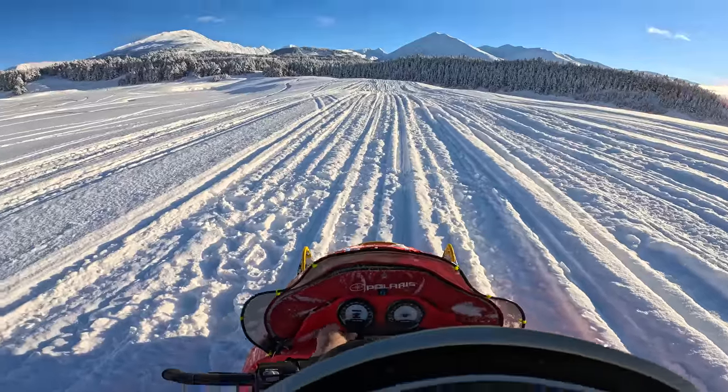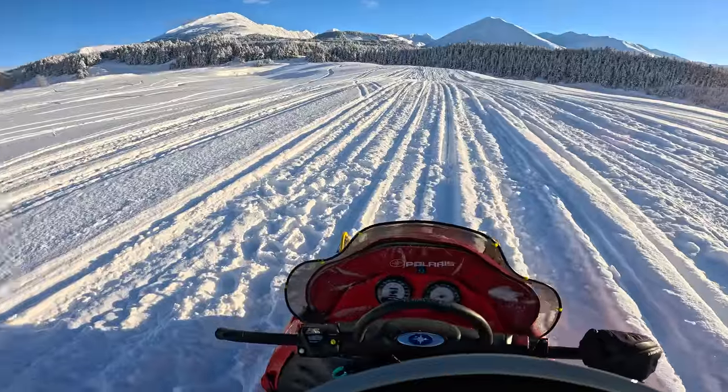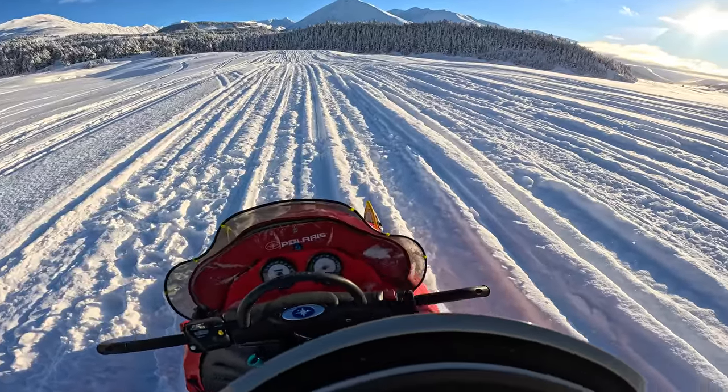Almost back to the parking lot. Oh man, I am feeling beat. You use your body a lot more to move this thing around, but still get the job done.